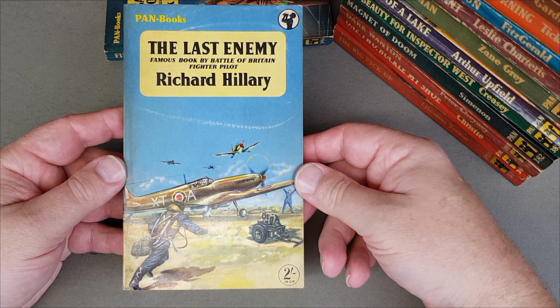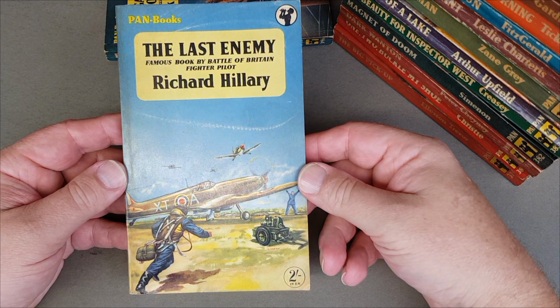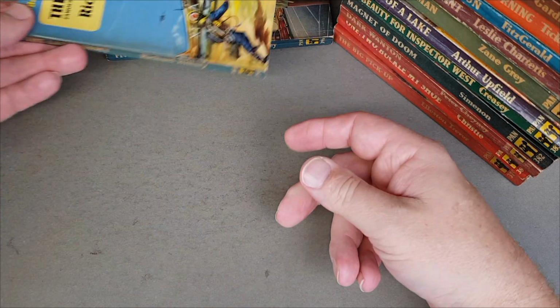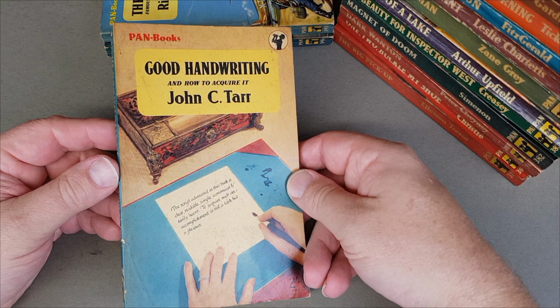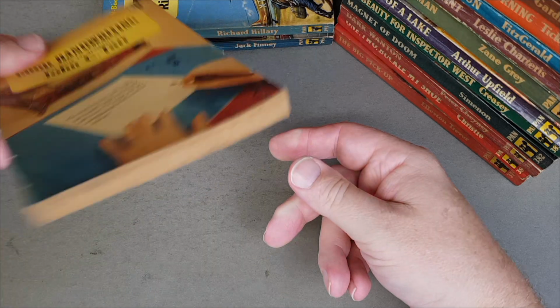The Last Enemy. Famous book by Battle of Britain fighter pilot Richard Hillary. That's a nice dynamic cover as well. Look at that. Very, very nice. Good handwriting. One of their little instructional books for $3.98. John C. Tarr.